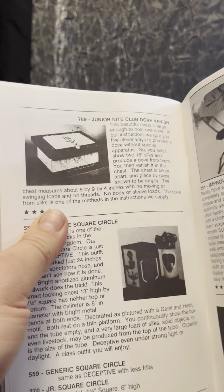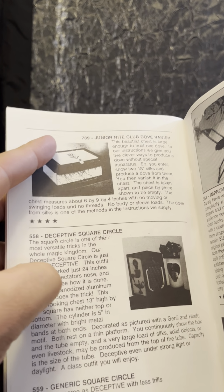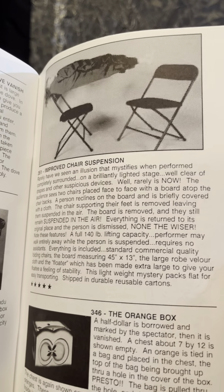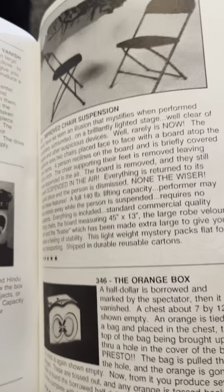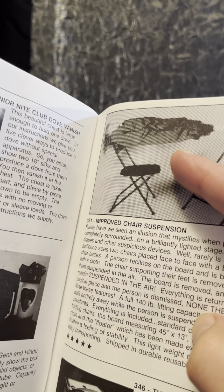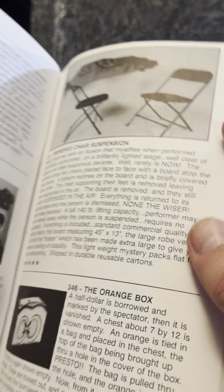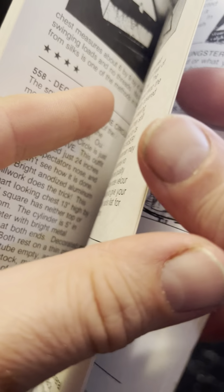This one here I plan to put on YouTube. This was actually in that big table I bought from the estate sale a while ago. If you've seen that video, squared circle. I have a couple versions of this, of a squared circle, on YouTube already. The chair suspension, I have that. It's buried in my shed somewhere. Orange box, never had that, but I always like this one. Somewhere on a VHS tape, I have me performing this. Maybe if I can find that, if I can have somebody convert it for me, maybe I can upload that. Oh, but yeah, it was a good trick. Still is.